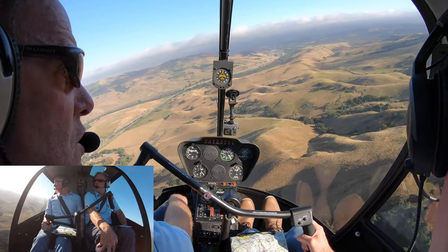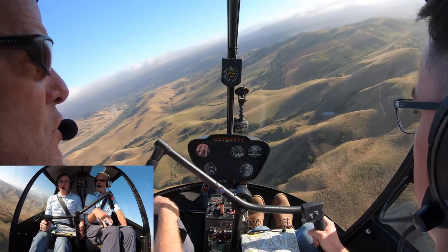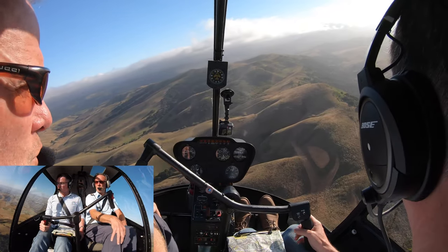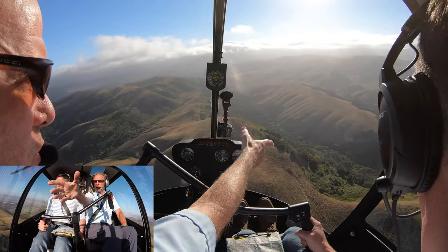What's T? T is what? Turbulence, okay. So we're looking for turbulence coming over the hills here. Updrafts, downdrafts. You can see the wind blowing your grass there. Yeah, right down. Okay. Fence post. Looks like a fence line, yeah. Okay, here's your softer bank because you want to still, that's your spot. You want to keep it in view, right?